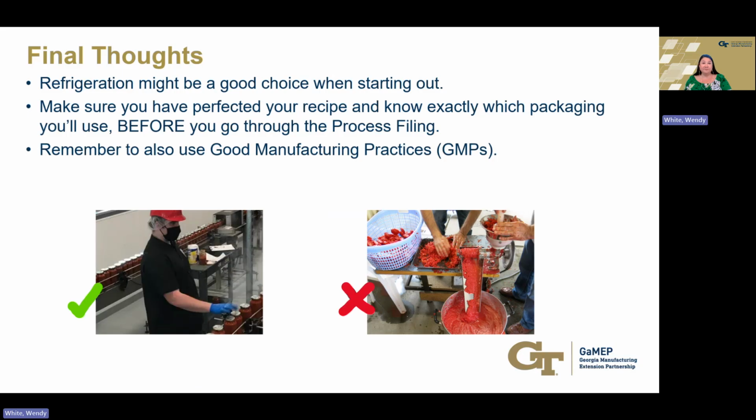And remember that good manufacturing practices like cleaning and good product handling is always vital to making a safe food. And with that, we're going to let you go.